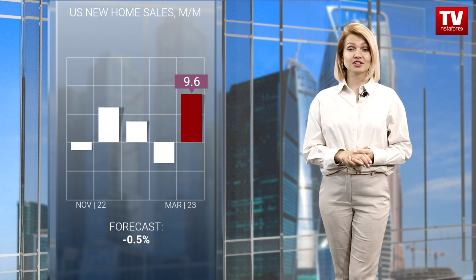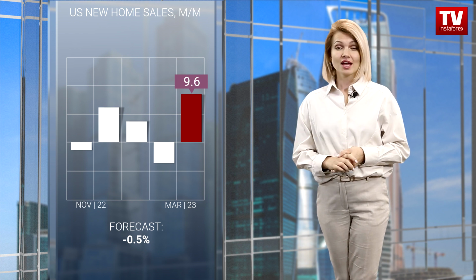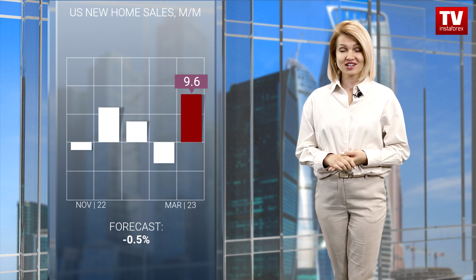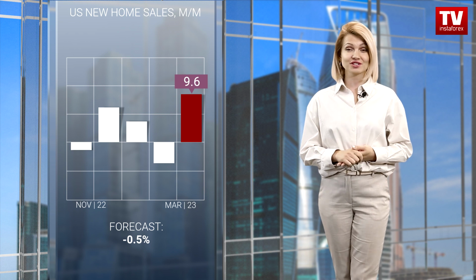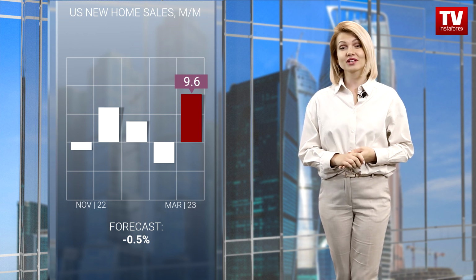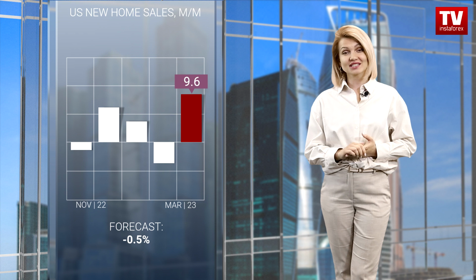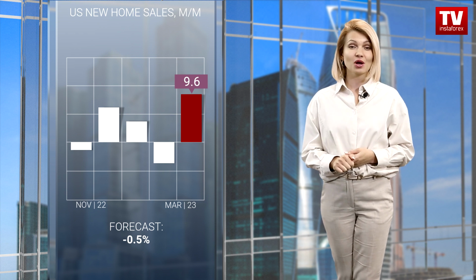An unexpected jump of 9.6% in new home sales allowed the greenback to recoup all the losses recorded on Monday. Notably, analysts had anticipated a decline of 0.5%. Today, the US currency has every chance to continue rising thanks to the durable goods orders data, which may show a 0.6% rise. However, there is still a possibility that the data will fail to meet the forecast.